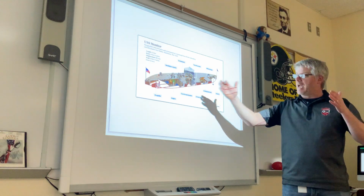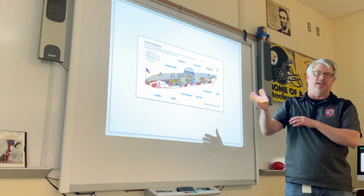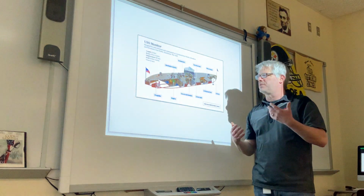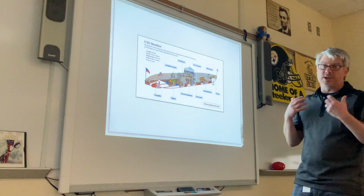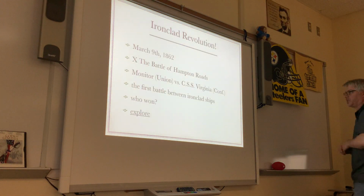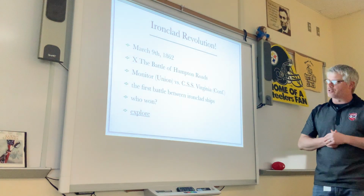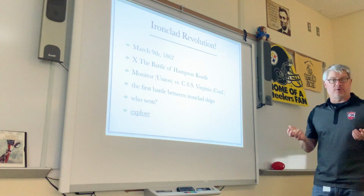This ship could navigate through waters and turn the guns in the direction it needed to fire instead of the entire ship. So you put all this stuff together, and this was a very unique, revolutionary design. The other ship, if we go back to this slide, the CSS Virginia, I'll show you a picture of that in a second, was quite a bit different.